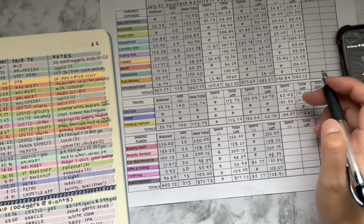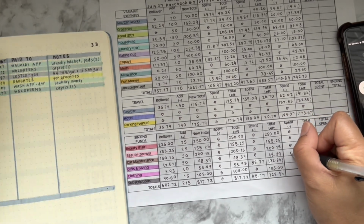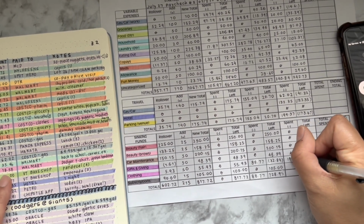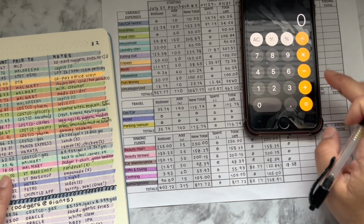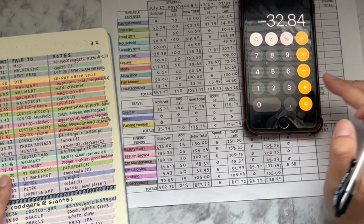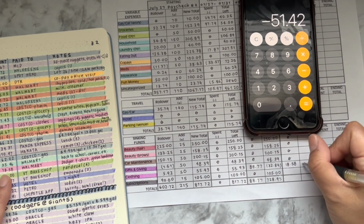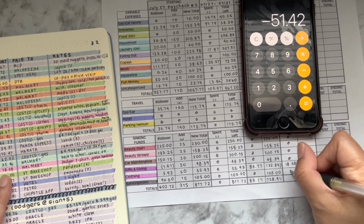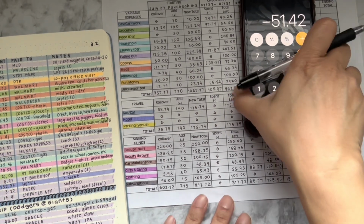So nothing for beauty and hair, nothing for brows, nothing for car maintenance, nothing for gifts and giving, clothing. Okay, so $18.58. I'm already in the negative in clothing, so we're gonna go 32.84 minus 18.58, which is negative 51.42. Subscriptions, I did not spend anything, so my total spent in my sinking funds is $18.58.